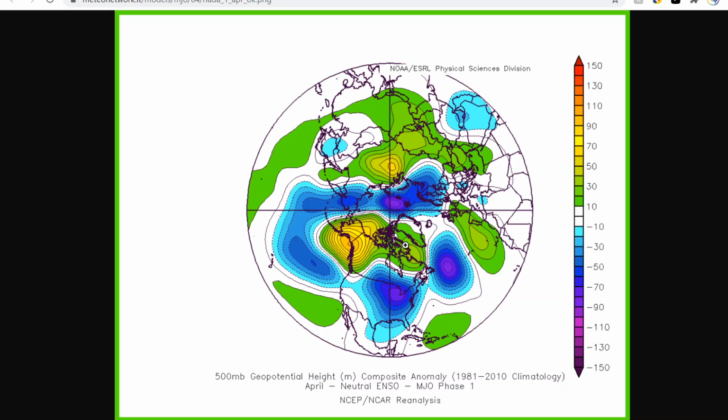So yeah, this phase 8, phase 1 configuration really does support cooler than average conditions over May, over the eastern U.S. for the next couple of weeks. And at the most, or at the least, it supports these cool intermittent shots of cold air coming in, relatively speaking, of course, as we saw today with that nice little trough swinging through. But those cold shots should be relatively short-lived.